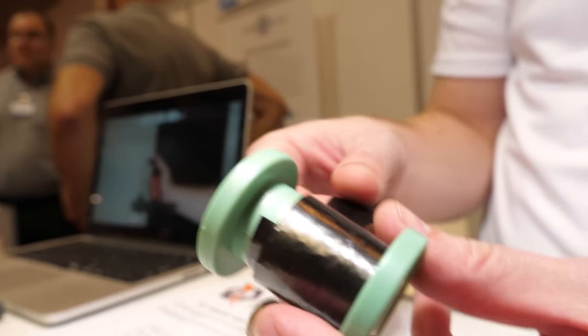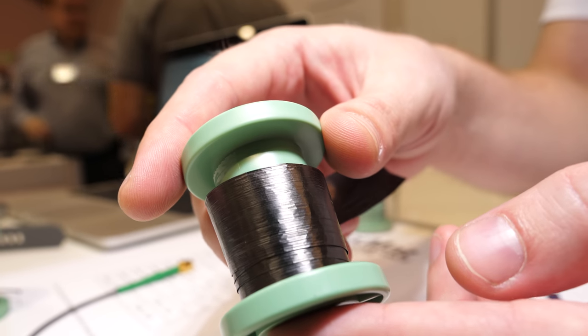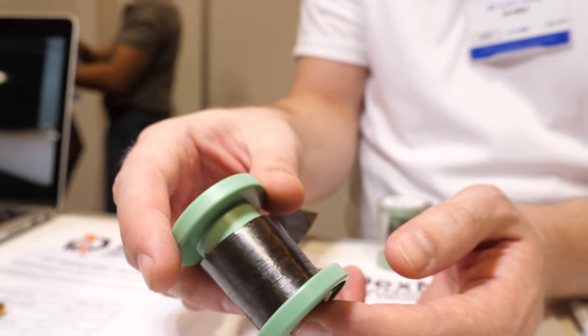So what would be the application for those? So one of the main applications that we're excited about for this is actually in shielding, for electromagnetic shielding, for data cables, for coaxial cables, particularly in aerospace applications, or really any application where weight is important.